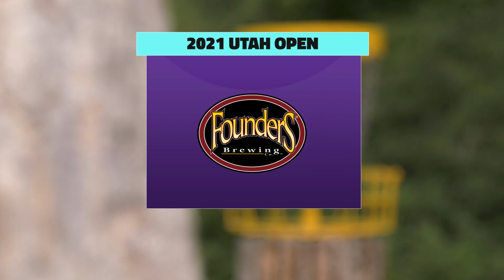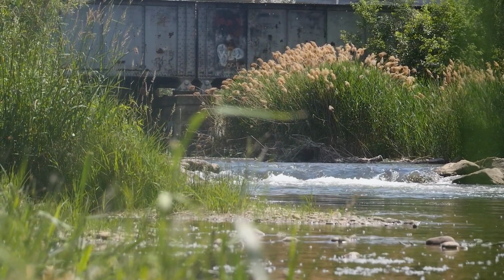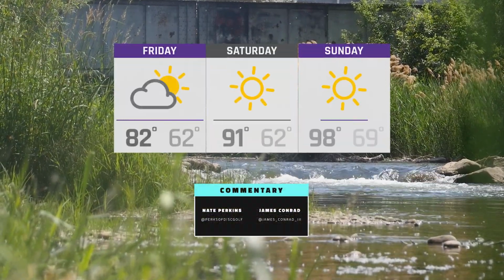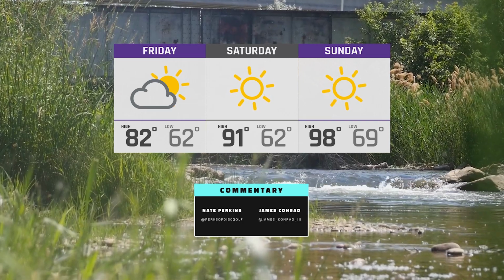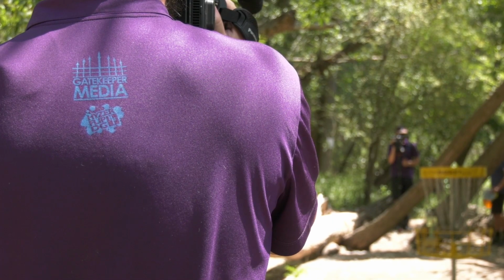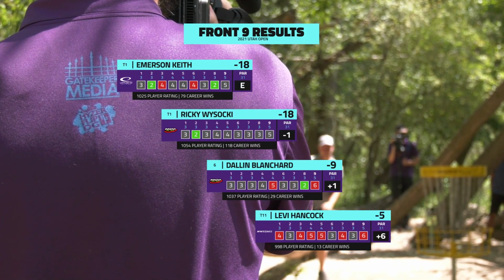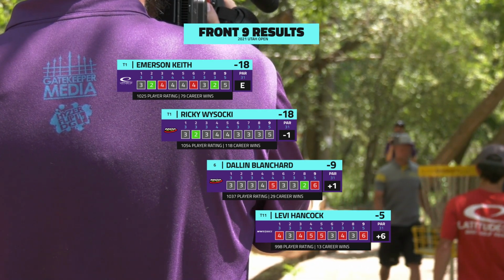We're set up for a really exciting finish to this Utah Open. This is a Worlds warm-up tournament, so this will be where the final round of Worlds takes place. Hopefully that's just as exciting. I have a feeling it will be. Yeah, I think so. This is a very fun course to watch disc golf on. In no way is it predictable.